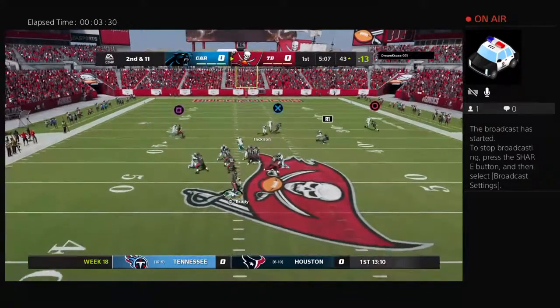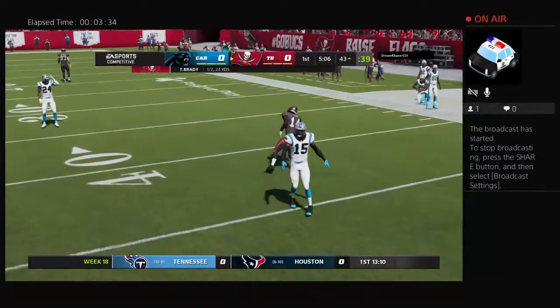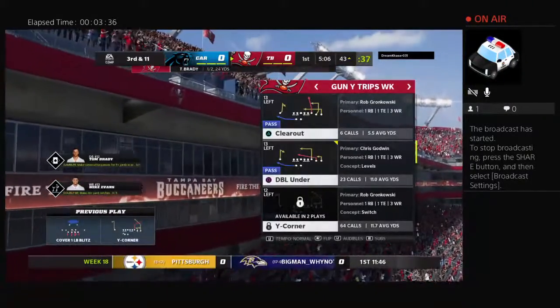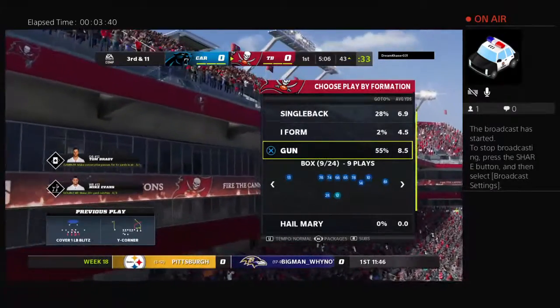On 2nd and 11 now. Brady. And that is incomplete. A lot of force bearing down on him there. He could not hang on. It's 3rd down. Nice play there to force the incompletion.